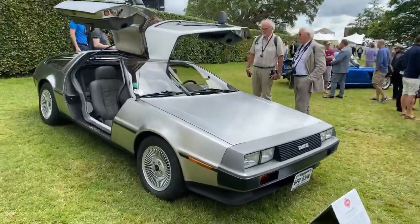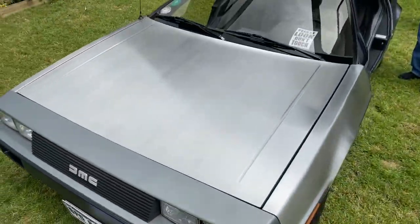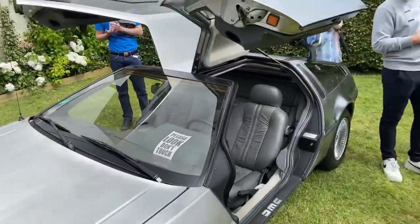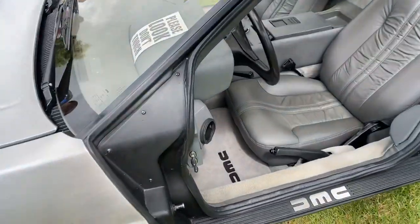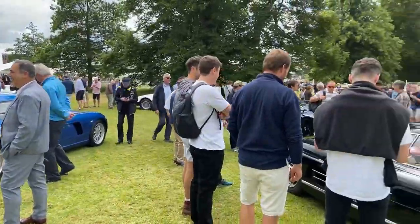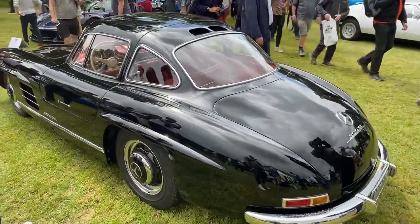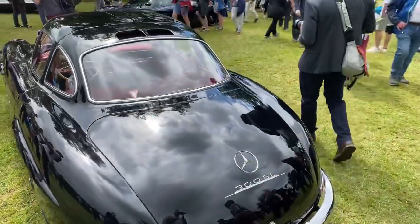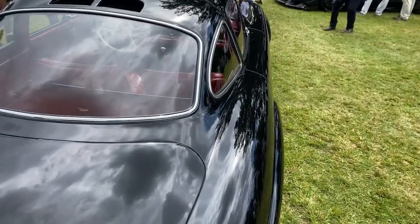Excuse me, can I just nip through? Thank you. DMC, DeLorean. Doc Brown would be proud. Look at the finish on that as well. I think this is probably the best DeLorean in the world. It just looks absolutely like it's come out of a showroom. DeLorean Motor Company. That was the thing, they looked the part, they were just heavy though, and they didn't go down the way that they expected, but at the end of the day, it's starring in Back to the Future, so it's a hell of an accolade. The Gullwing, the 300 SL. Meet me under that tree.